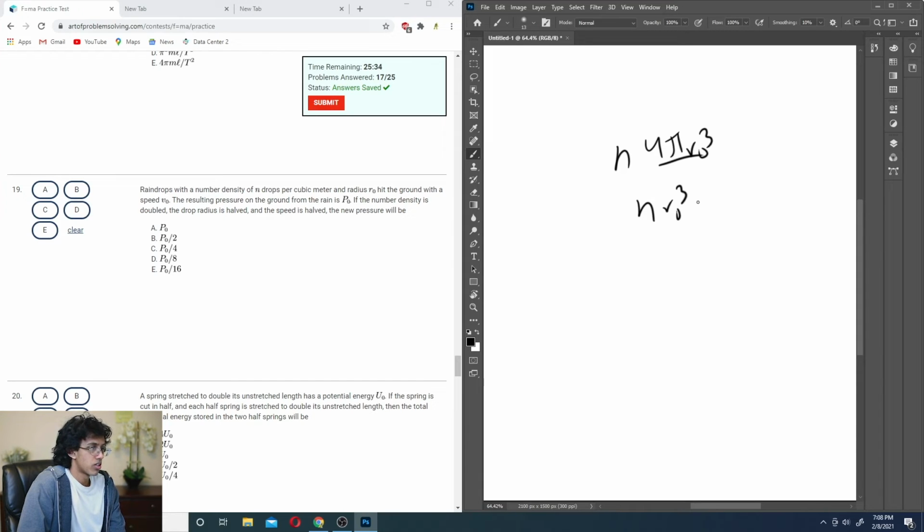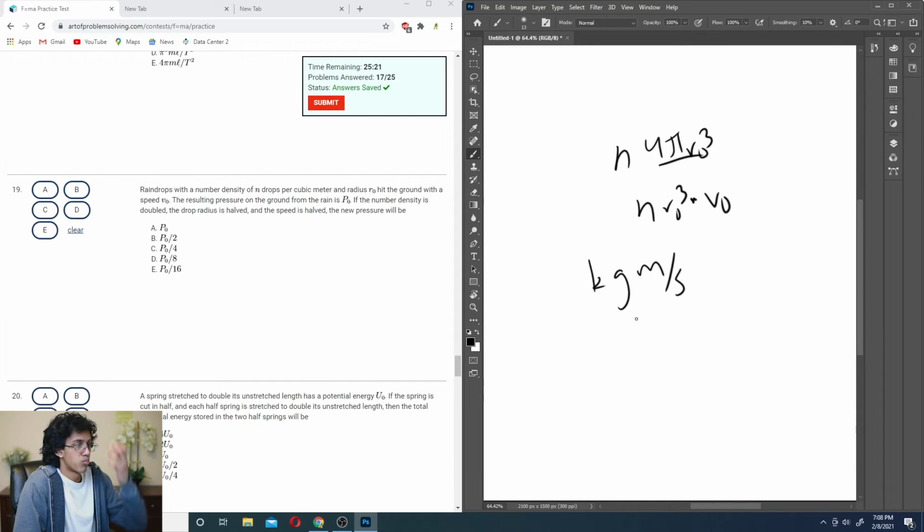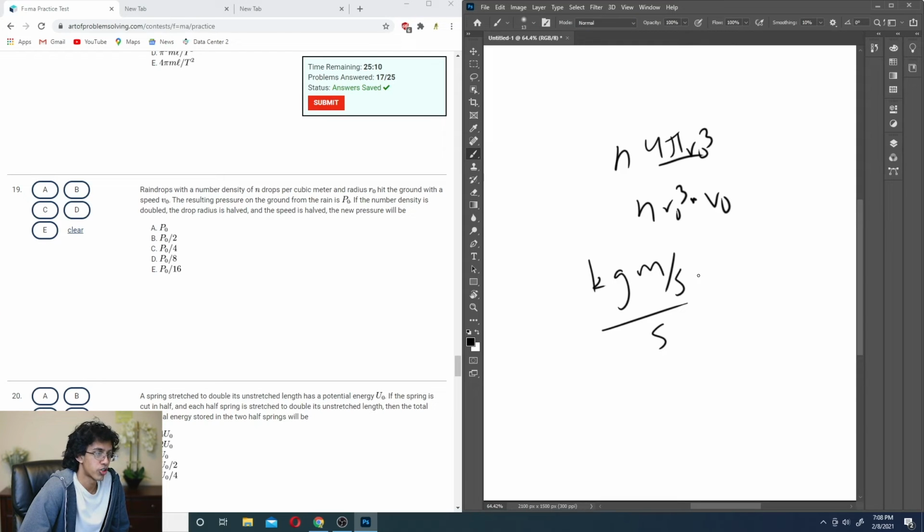And then times the speed, right? Which is going to give you the impulse per second. So it's going to give you kg meters per second, and then per second, right? So the impulse per second, and that is just the force. Oh, but then per cubic meter.